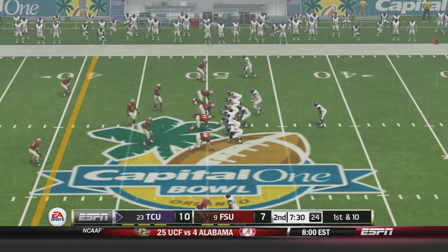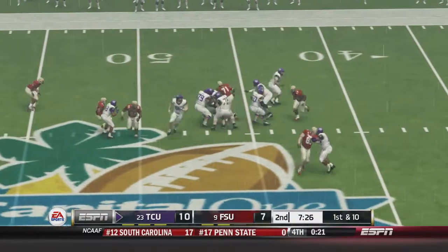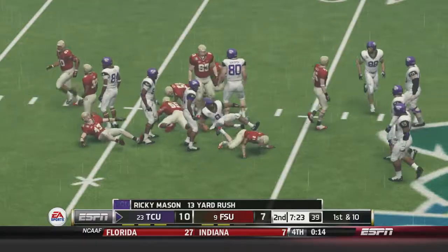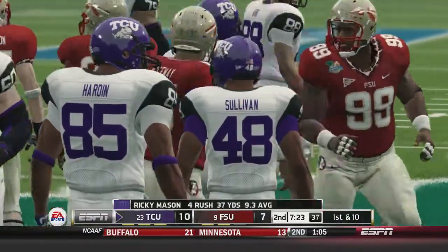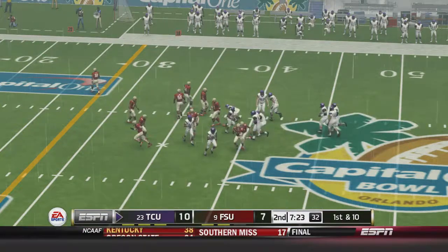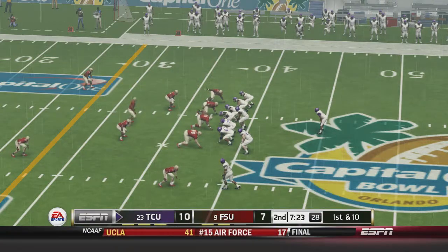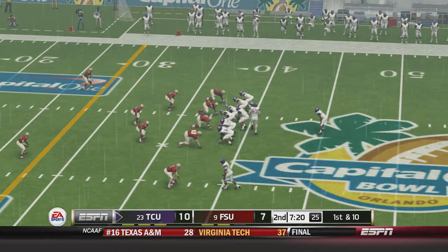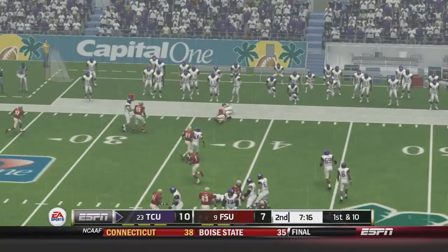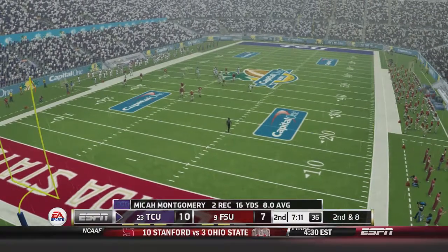Mason under center. Sends Kurt in motion. No, it's not Kurt. It's Montgomery. And that's Mason. I thought he was sacked, but he somehow gets out of the fracas and gets inside the Florida State 40-yard line. 1st and 10, folks. Mason sends a man in motion. Fake handoff to Sullivan, then hits Montgomery about the 37-yard line for a 2nd and 8.